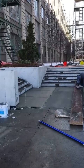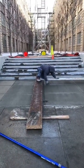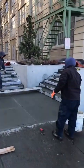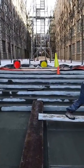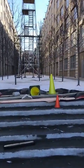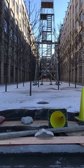So here we are. We have our guys finishing up the concrete work right here. We poured these stairs, all of these walls, the stairs flanking to the right and to the left, and actually had to rebuild the platform. So let's walk into this courtyard. As you see right here, there was a fire tower installed. A firm out of, I believe, upstate New York came in and built this fire tower.